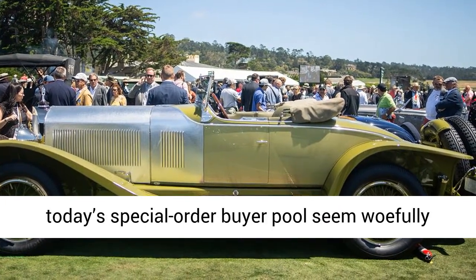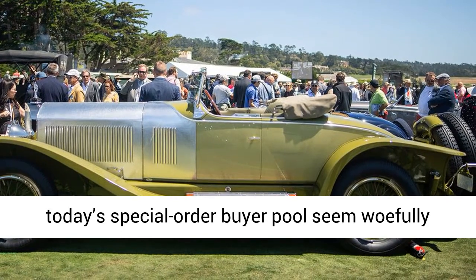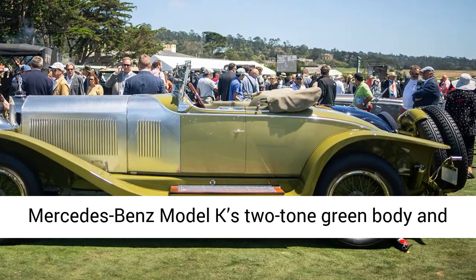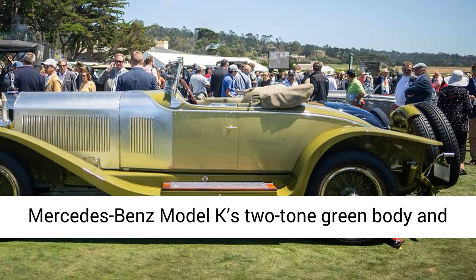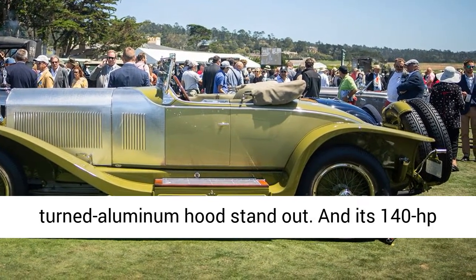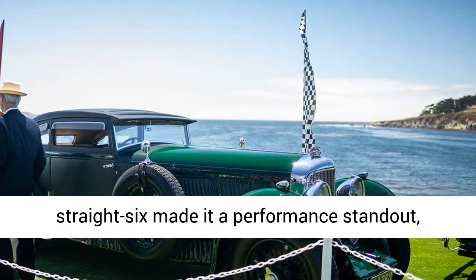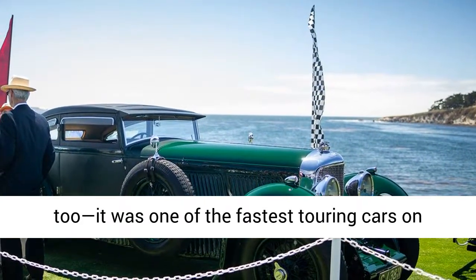Even among such a crowd, though, this Mercedes-Benz Model K's two-tone green body and turned aluminum hood stand out. And its 140-horsepower straight-six made it a performance standout too. It was one of the fastest touring cars on the road in its time.